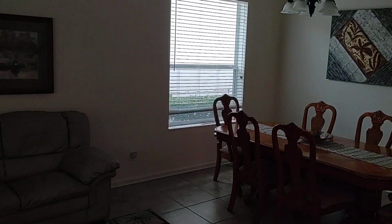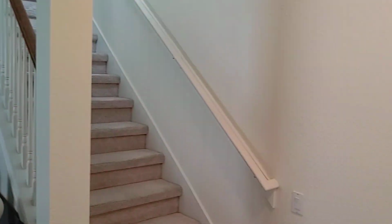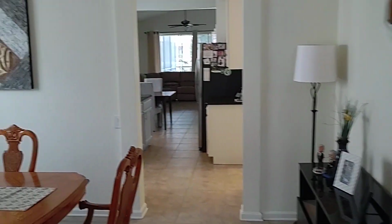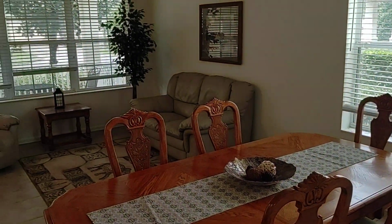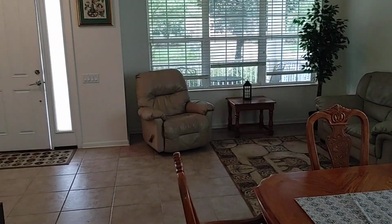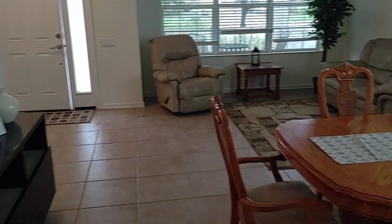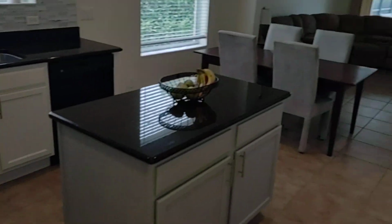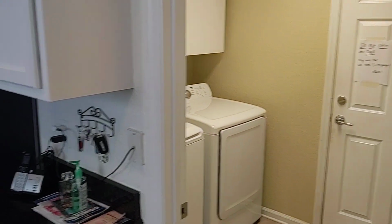Got a new AC and a new hot water heater in 2020. It's a little overcast day. I didn't want to turn on all the lights. I think someone lives here, so it does look a little darker than normal. So you've got your big formal dining room, living area combination here with this wall in between. You've got the kitchen, living room, the laundry room.